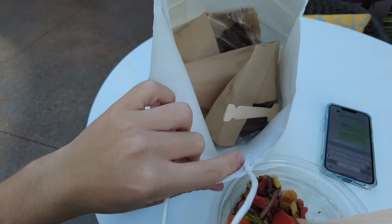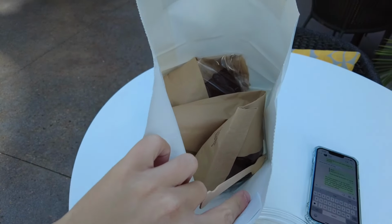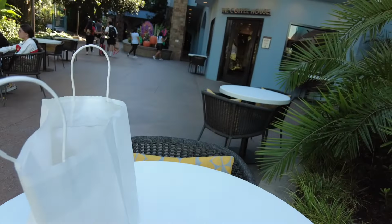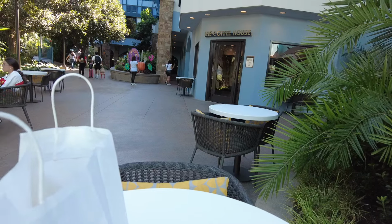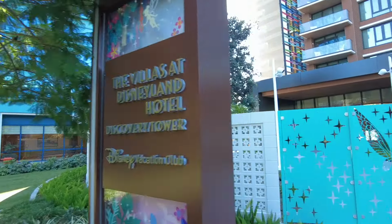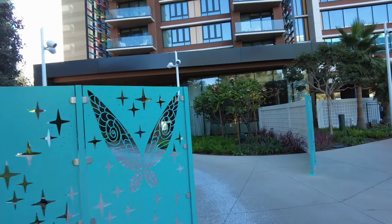I also ordered a chocolate muffin, and as they didn't have my grilled cheese, they gave me a free brownie. So I've got enough sweet treats to last me now. But it's very good, very nice. Now let's walk through, and I'll show you the lobby of the Villas building.